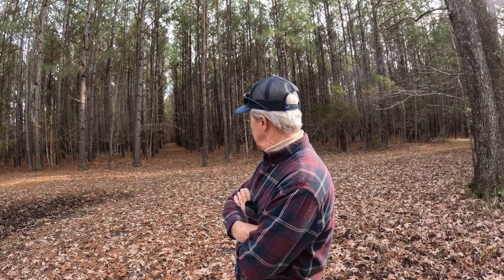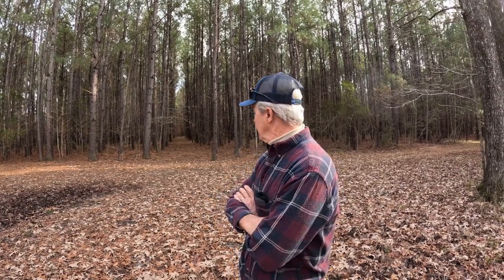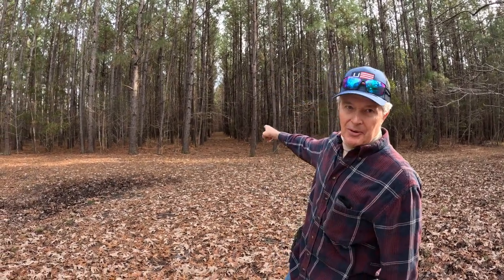Some of these trees are 15 inches in diameter. I mean, they're big. It must have been pretty fertile soil from where my dad would plant to make those trees grow so fast. Literally within 3 or 4 years, the trees had gotten too big that I couldn't even run over them with the bush hog. So the path you see right here was my attempt to do that.